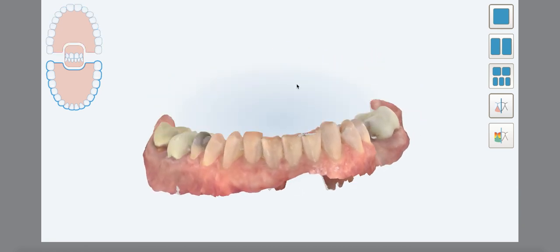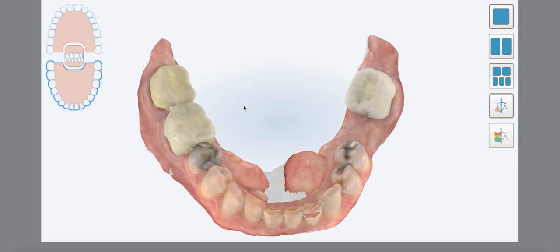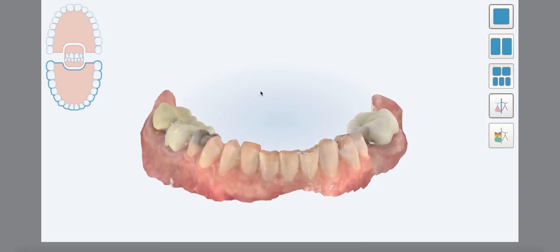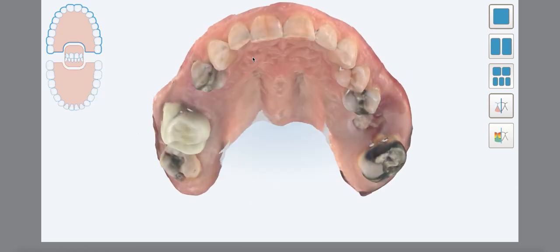Let's just take a look here. I would call this age-appropriate wear. This is not something significant. If this was a 20-year-old, I would be concerned. But in a 70-year-old, this is not something that I would say is contributory. This patient does not spend a whole lot of time wearing their front teeth. Yes, there's stress here, but again, age-appropriate.